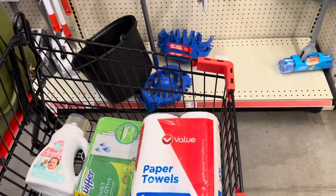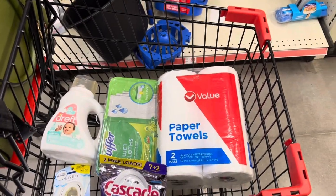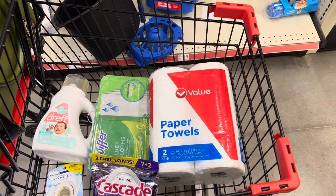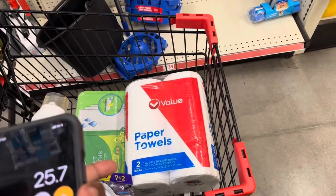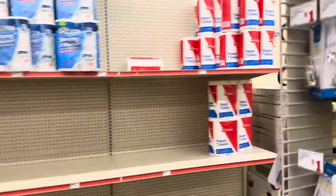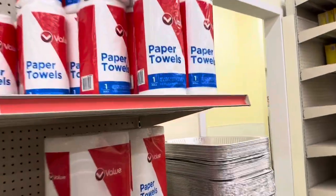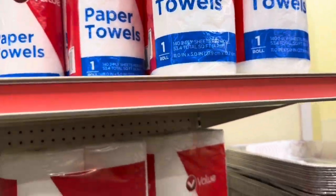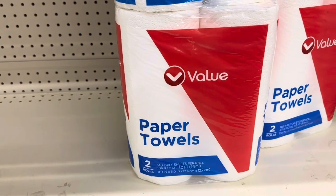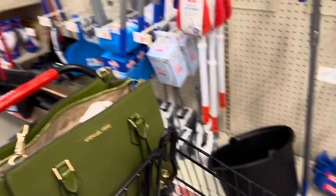Again, you can get anything for one singular dollar, but that's not what I'm doing. This is what I'm doing right here, because to me, I'm getting two rolls of paper towel and I'm saving 50 cents versus buying two of these paper towels right here, and they're a dollar each, and they are 140 count two ply. It's the same thing, except you're getting two rolls in this one and one roll for that one. Okay, now let's get back to the deal at hand.